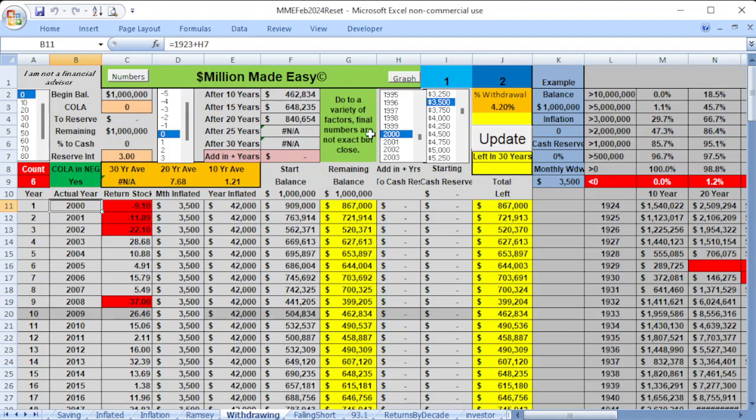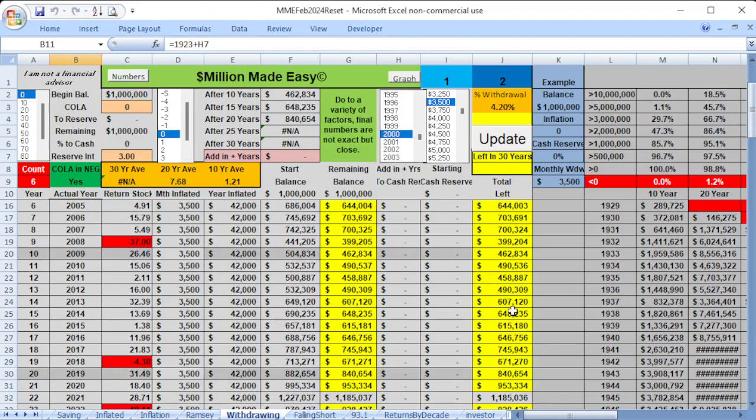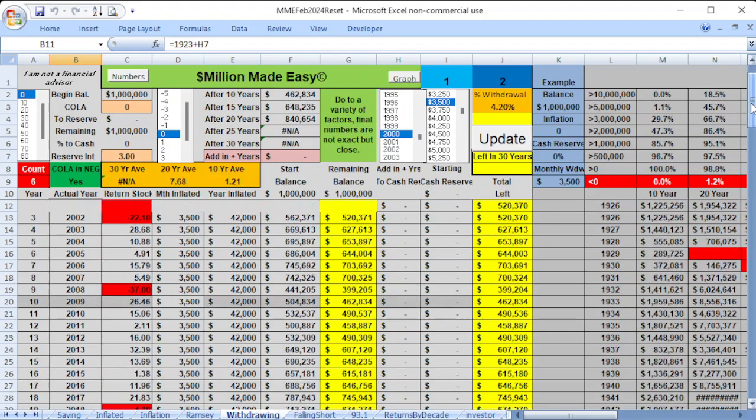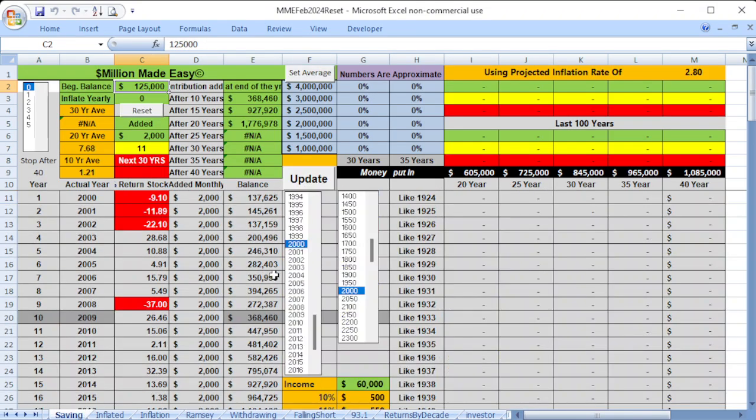Right here, these are the numbers for the year 2000. After 12 years, you'd still have this kind of money left, 490,000, and it would last if we had this kind of returns. But again, I just wanted to run the numbers for this individual, showing him that 12 years is really too short a time to have any kind of financial plan to see where you might be, because you don't know what decade, what kind of returns you might get.